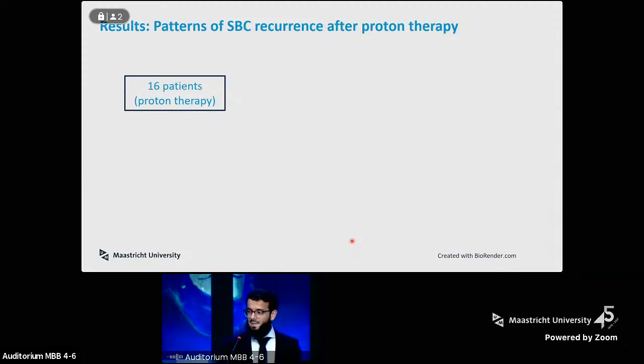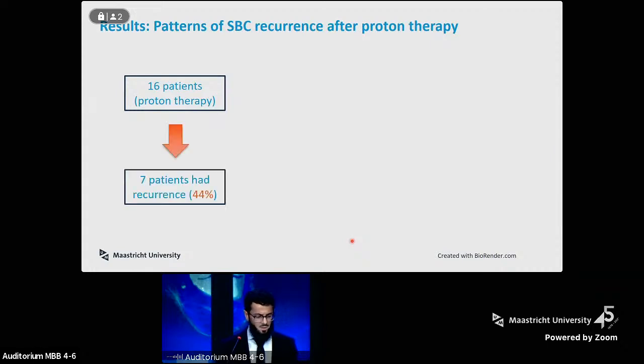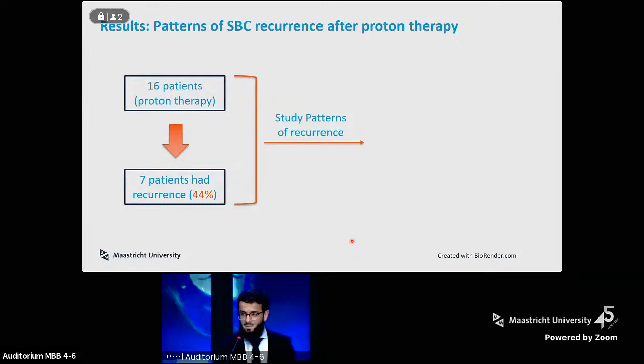After searching the database of Maastricht University Medical Center, we found 16 patients who had skull-based chordoma and were treated by surgery and high doses of proton therapy. Of these 16 patients, 7 developed recurrences. We evaluated these 7 cases, aiming to find a radiological pattern of recurrence. Understanding the image characteristics and the behavior of recurrent chordoma can help clinicians to provide patients with the best and safest treatment choices.